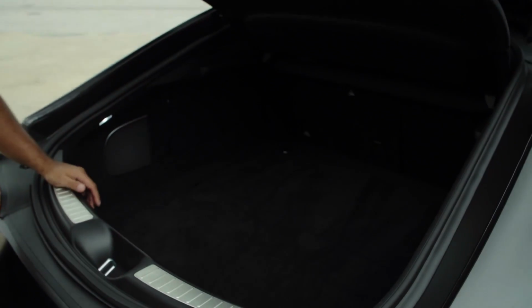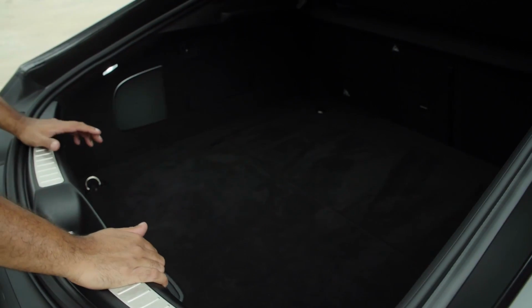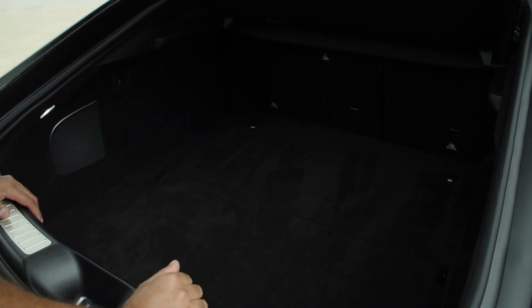This is 456 liters of boot space, and with the seats down, it goes up to 1,324 liters.